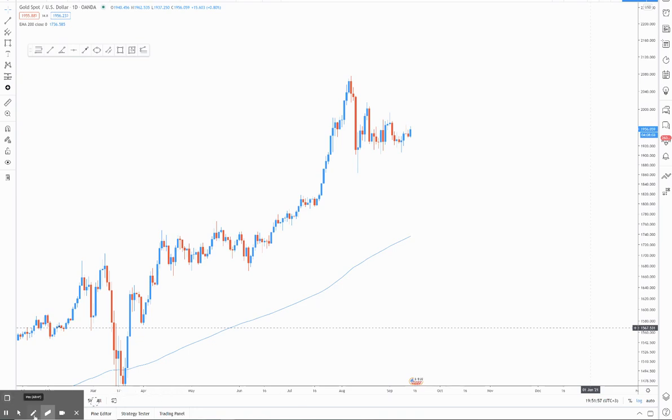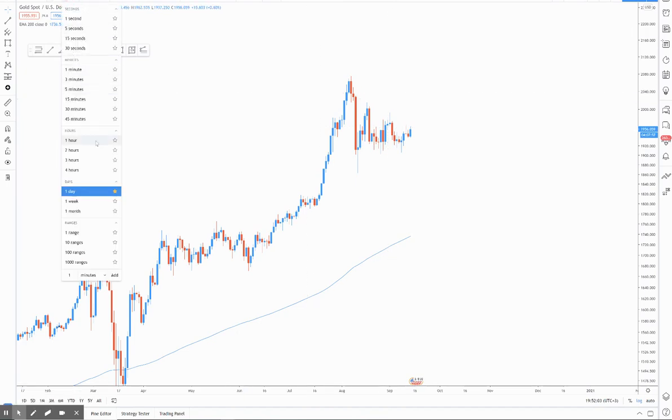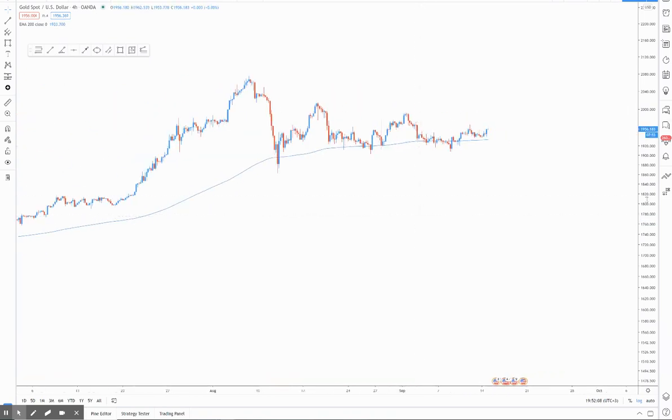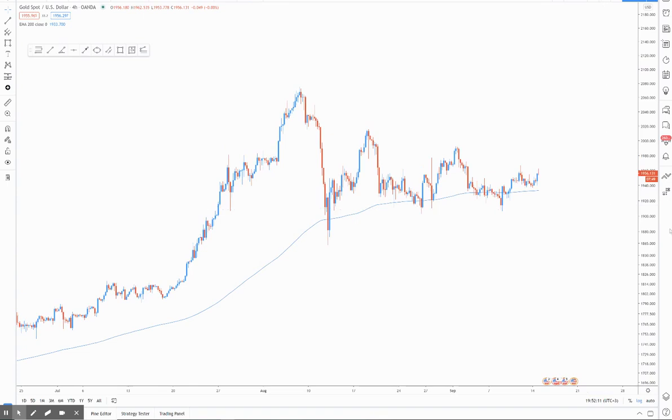Going to the 4 hour, because I'm not going to look for entry on the daily. So we can go down to the 4 hour to try to look at exactly where I would enter. We still are above that 200 EMA, of course. And again, I'd just be looking for a break of this area here, and I'm going to box it in. I know that's a really bad line. Let me go back and see if I can do this a little nicer. Let me use my tools. I'm trying to freehand this and it's not really working.